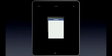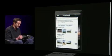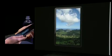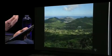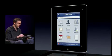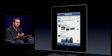We'll start with Facebook. Here it is. This is the Facebook that you know and love. It just works. I can tap on a photo. I can flick to a new photo. And now, if you look in the bottom right corner of the screen, there's a button that says 2x. When I tap on it, we automatically scale the application up to full screen. When I go back to my news feed, I can switch, say, to my profile, see my wall. It all just works.